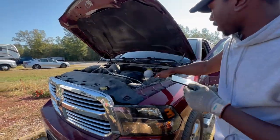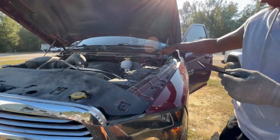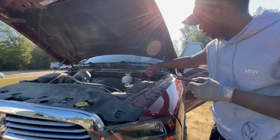It might be the battery. Look at it, it's smoking. Oh yeah. It's probably dead. Yep.